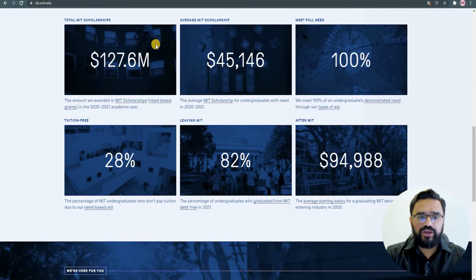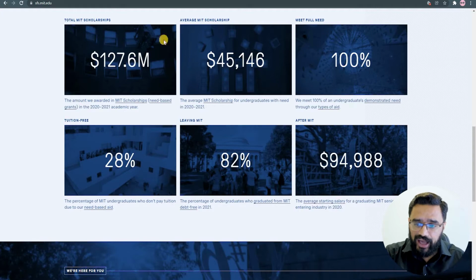Now, let me talk about these for 1 second. They're saying the scholarships that they give is $127.6 million worth of scholarship. 82% when they finish the undergraduate programs, they are debt-free. They do not owe anything to the university. And 28% actually study completely free. And 100%, that's a big number, everyone that is studying at MIT, all their needs are met. And an average scholarship is worth $45,146. And the starting salary for anyone that is graduating from MIT first year is $94,988. That is what an MIT graduate gets. So if you are an individual that has that passion, can actually study at MIT, that will be your starting pay. Now, let me show you how you apply for a scholarship.